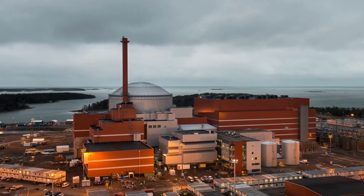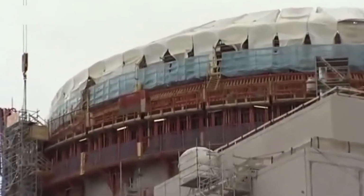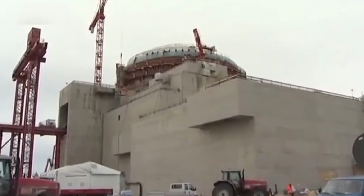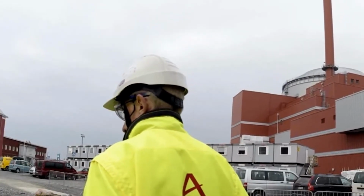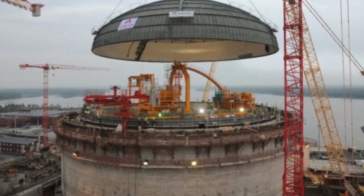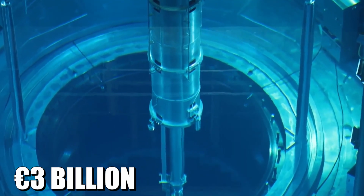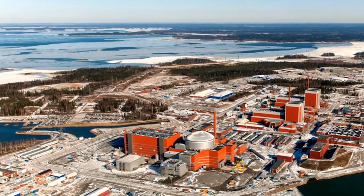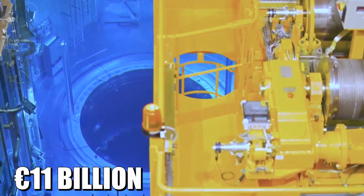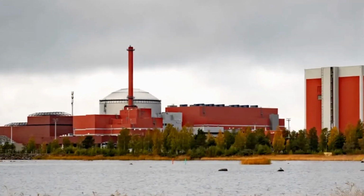The reactor's pressure vessel, a critical component that houses the nuclear reaction, was another technical marvel, weighing 526 tons and requiring precision manufacturing to withstand the extreme pressures and temperatures it would encounter. However, like many other components, it was subject to delays due to the stringent quality standards required for nuclear construction. As the project progressed, the budget, initially set at €3 billion, began to spiral. By the time OL3 was completed, the total cost had ballooned to an estimated 11 billion euros, a figure that reflects the immense challenge of building one of the world's most advanced nuclear reactors.